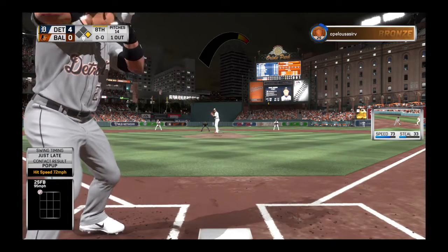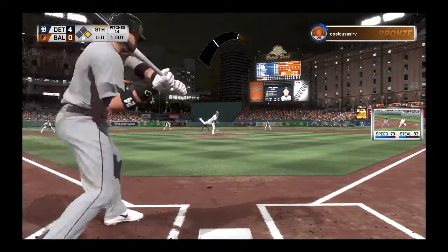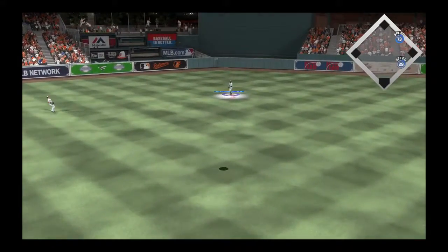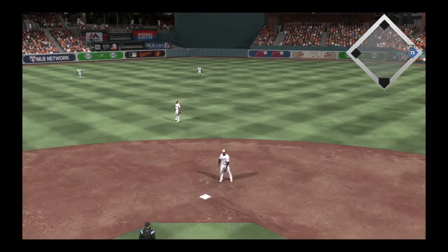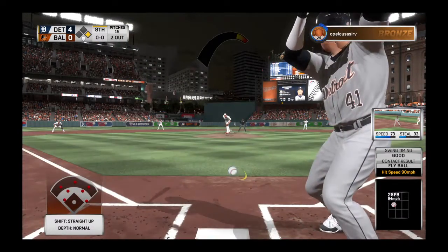No hits in 3 tries so far. He's struck out once. He's ready. Here's the first offering. Hit in the air out to center field. And Jones will handle this one for out number 2. Here's the switch hitting Victor Martinez.